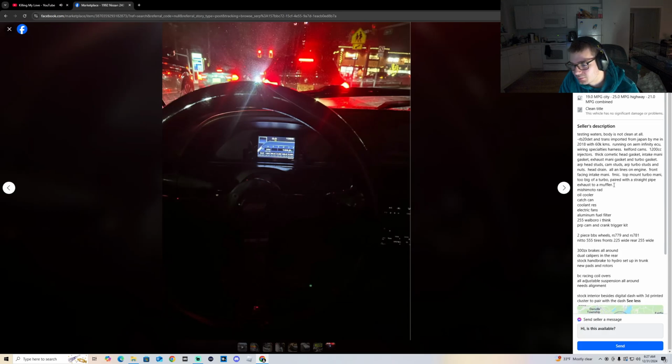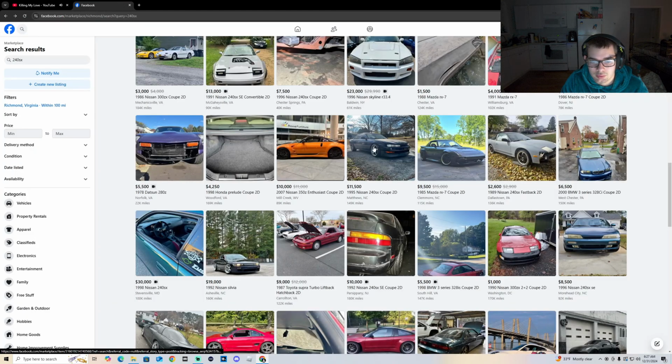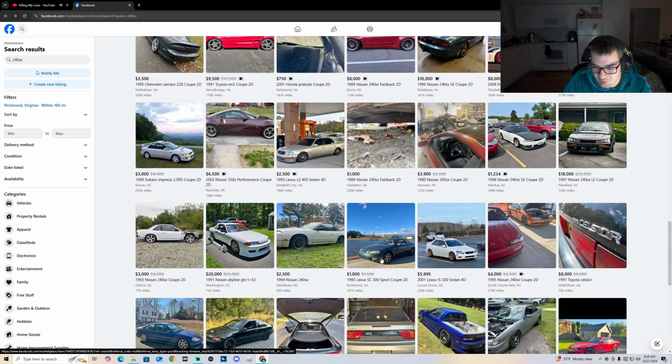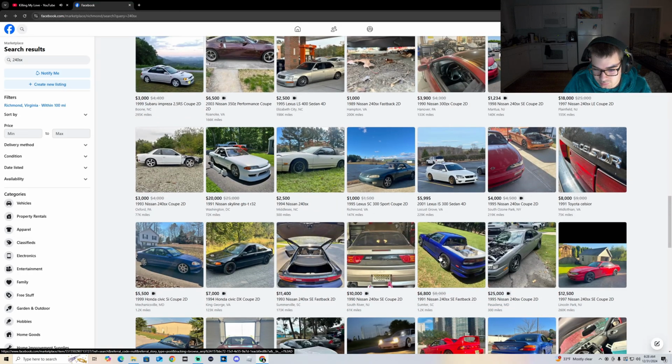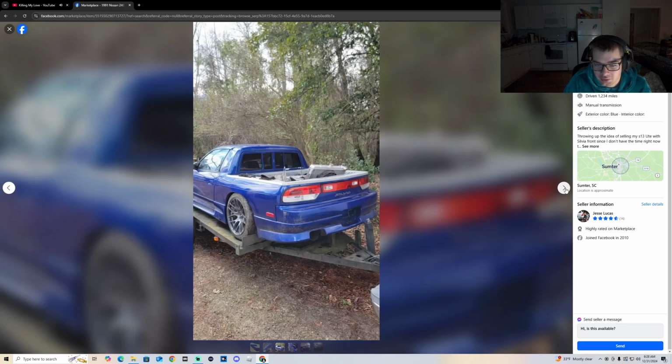This one ain't bad. I'd pay 10 grand for this RB20 swapped. That's not bad for 10. Honestly, I'm not seeing a lot of 240s even around me because they're like kind of... What in God's name?